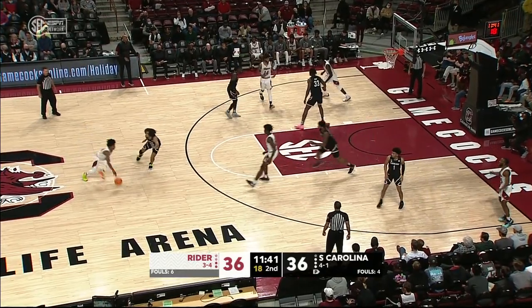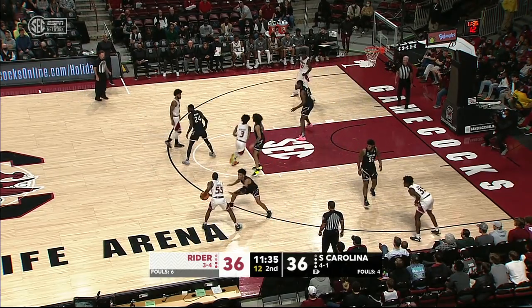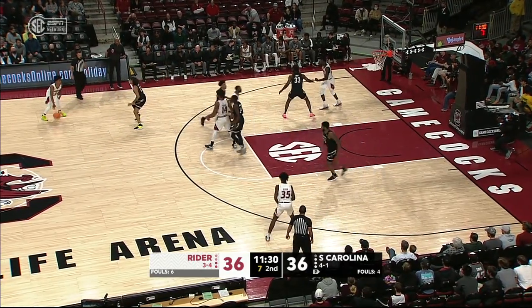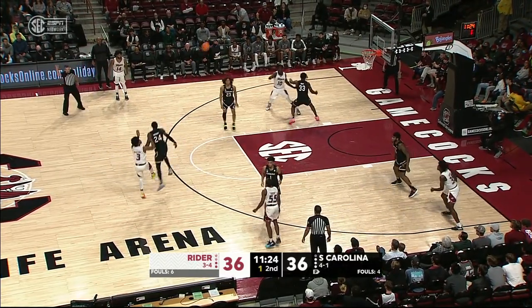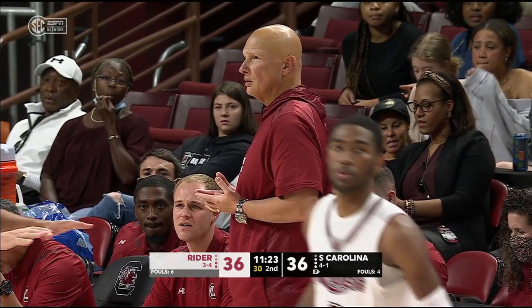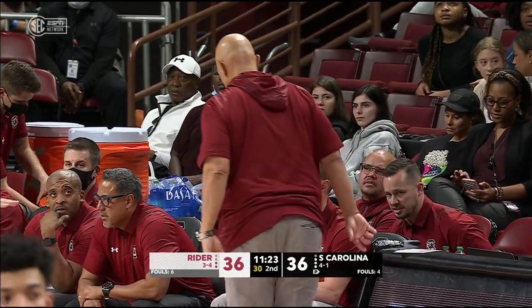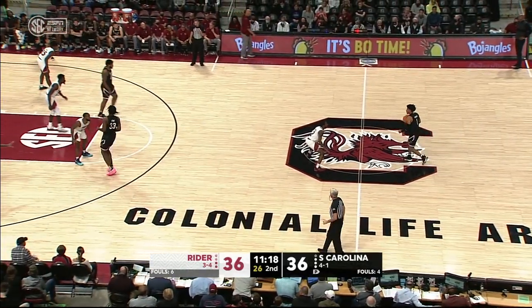Preseason number 5 in the coaches poll, preseason number 3 in the media poll. It's a good basketball conference, features teams like Iona, Monmouth, Siena. Yeah, there's a lot of great talent on this Ryder team. Good defense from the Gamecocks on that possession. Talking about that conference, John, you have an Iona team that's already beaten Alabama this year. You have a Monmouth team that just beat Cincinnati. And so it's a tough basketball conference. Ryder really among the top half.